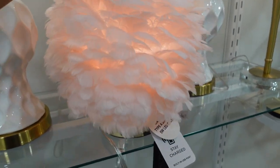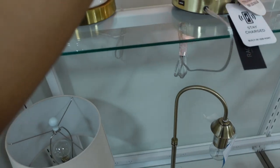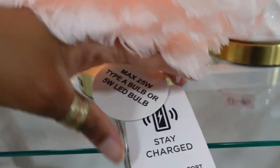Look at it, it's a feather lamp. Oh my gosh. This is gorgeous. This is gorgeous. It's by Rachel though. I just feel like it might be slightly too early to start buying decorations, because I don't know what the theme is. I don't know what I need. This is so cute though.